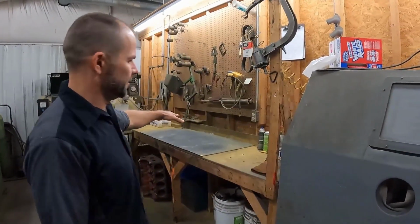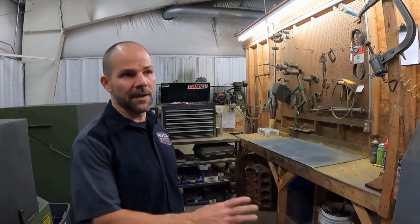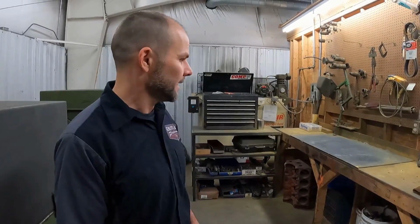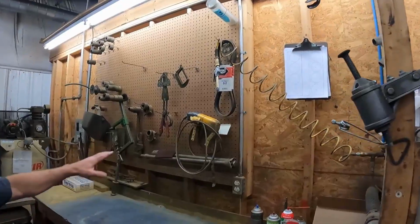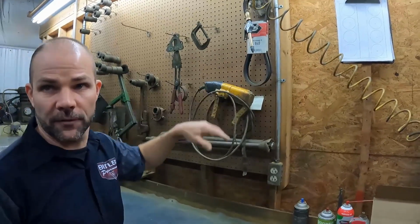Then we move over here to our Magnaflux table, and that's where we check for cracks. We Magnaflux the blocks and the heads and check for any cracks. We visually inspect, and mark anything that needs to be fixed or checked. And then we also do our sonic testing here, sonic test the cylinders to see how thick they are. Now this is one of our Magnaflux magnets to check for cracks.